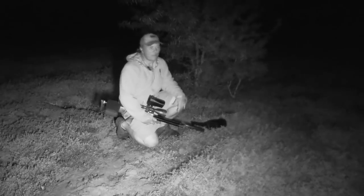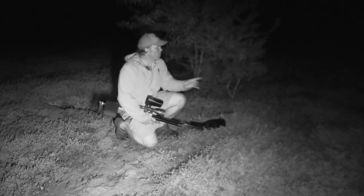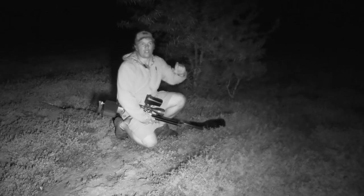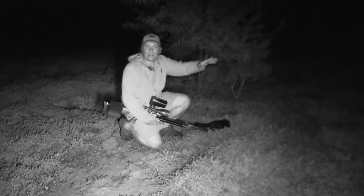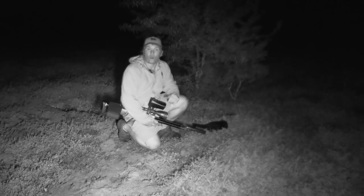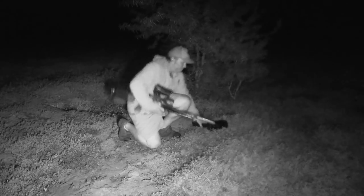There's quite a few holes in the area too, but we've seen no springhares in the vicinity. So I think what we're going to do is head on back over the ridge to a pasture at the back that the guys have been telling us about. And there's a whole lot of holes there too. So let's keep going.